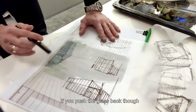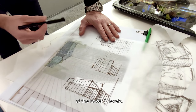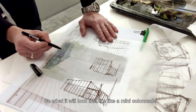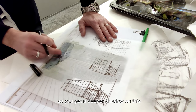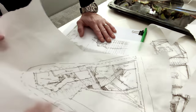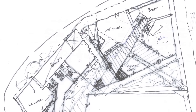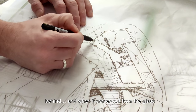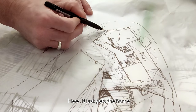And if you push the glass back at the lower two levels, what it'll look like is a sort of mini colonnade. So you'll get a deeper shadow on this one, and it's drawn on the plan. That's probably where the hips is in the plan, behind, and when it comes out from the glass, here you just get the frame.